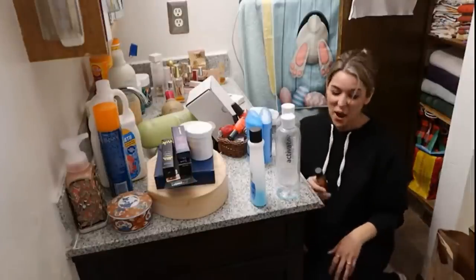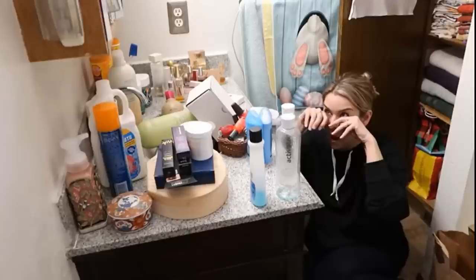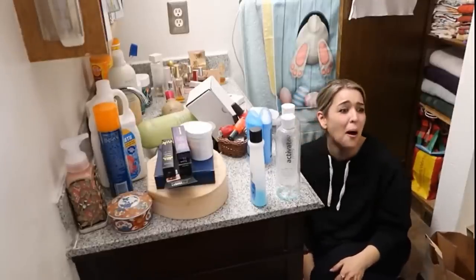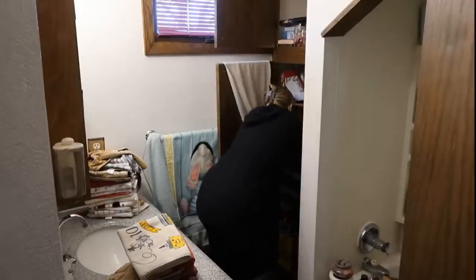It smells awful. Well, it smells a little bit, but you know when it dries on, it's really good. It's musky. Oh my. One is for one side and one is for another.